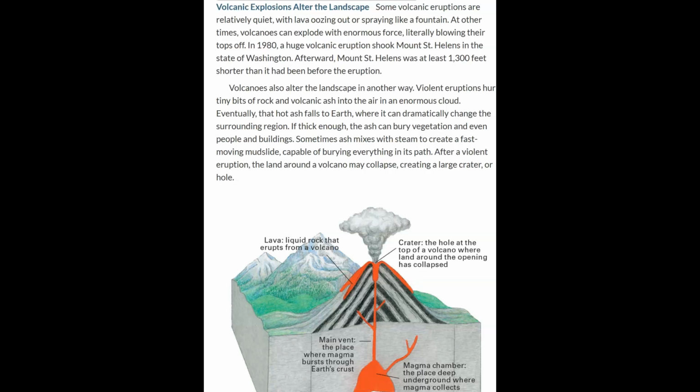Volcanoes also alter the landscape in another way. Violent eruptions hurl tiny bits of rock and volcanic ash into the air in an enormous cloud. Eventually, that hot ash falls to Earth, where it can dramatically change the surrounding region. If thick enough, the ash can bury vegetation and even people and buildings. Sometimes, ash mixes with steam to create a fast-moving mudslide capable of burying everything in its path. After a violent eruption, the land around a volcano may collapse, creating a large crater or hole.